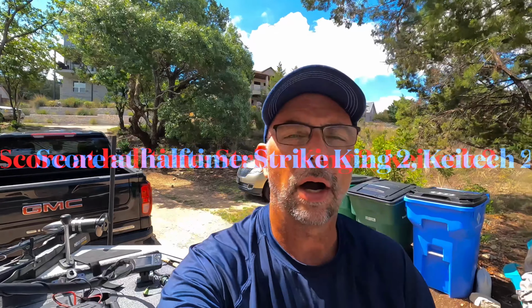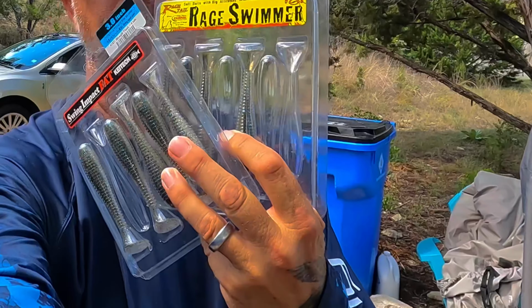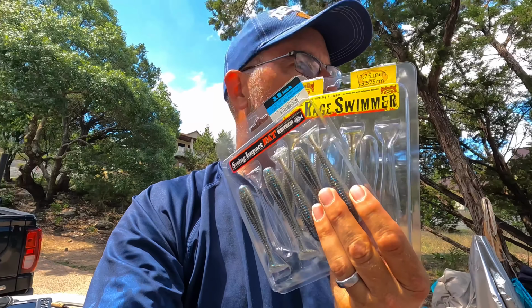All right, adventurers, midday report card for the swimbait fish off. It's essentially a tie at this point. Both lures have caught fish, both lures have gotten bites, and we're going to take a break, have some lunch, and get back out on the water in the evening and finish this challenge.